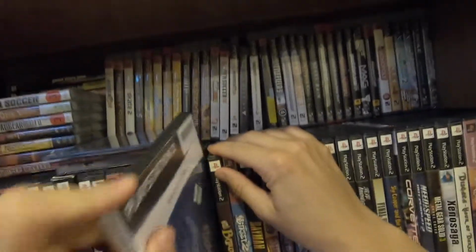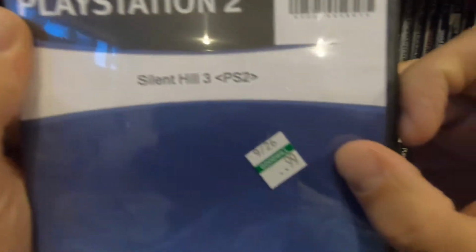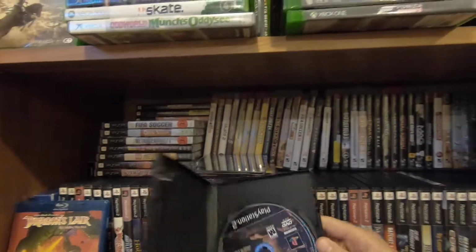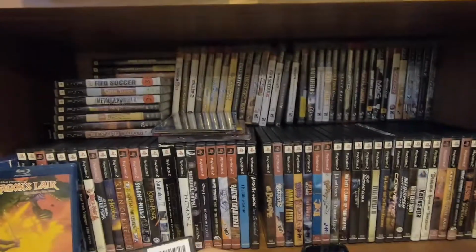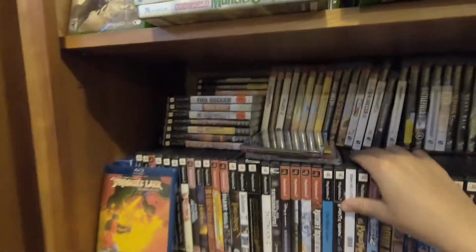I got Silent Hill 3. Yeah, look at that price. I left it on there because sometimes it's so cool to see the price. No joke, 99 cents. Definitely not complete. It's scratched up fairly well, but it's playable. I have played it, so I would say this is a really intense find that I had.